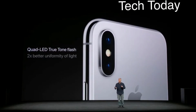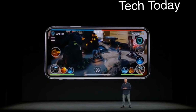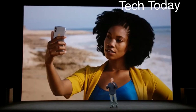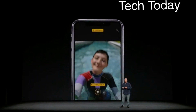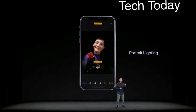There's also a better quad-LED two-tone flash that has twice the uniformity of light on our subjects. There are factory calibrated cameras, the new gyroscope and accelerometer, the performance advantages of the A11 Bionic chip's CPU, GPU, and ISP, and ARKit is tuned for iPhone X. And its TrueDepth camera really delivers a breakthrough in the photos you can take for selfies. Because now with selfies, you can take portrait mode photos as well. And it also supports portrait lighting, all through the front side TrueDepth camera.